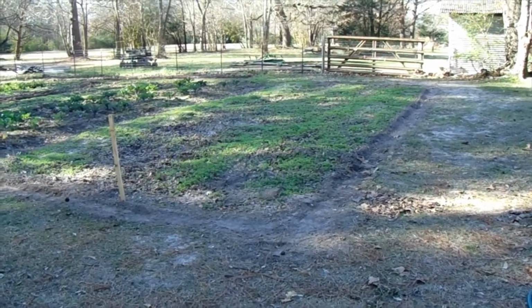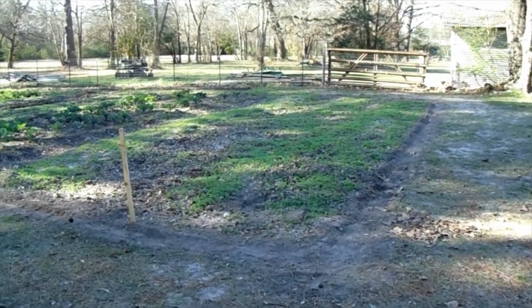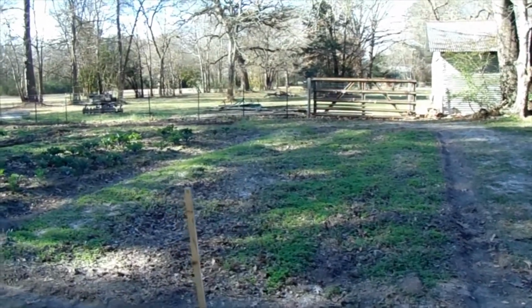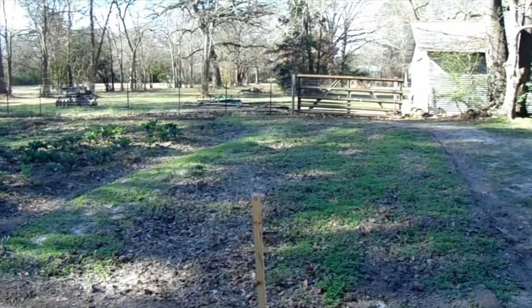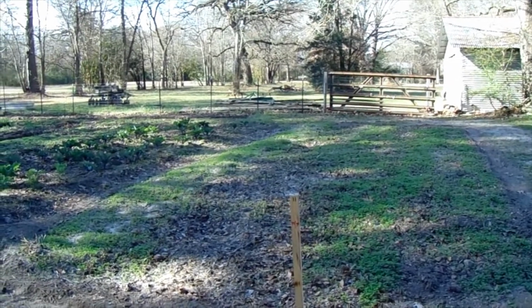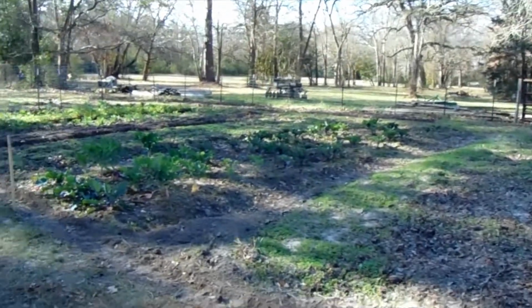Here's another bed, just resting. We had zucchini, a lot of zucchini, and some flowers. I got a couple of butternut squash out of this too, which we picked green because it was going to freeze. It took about a month for them to ripen in the house, but they did ripen, and they're the sweetest things.